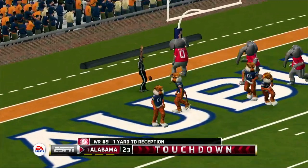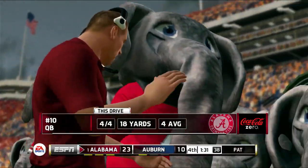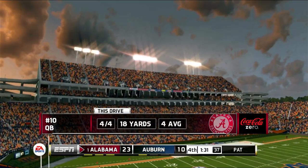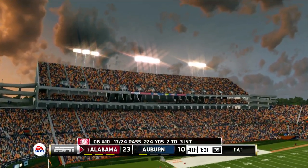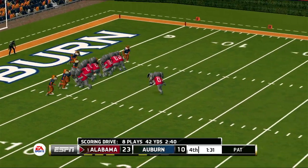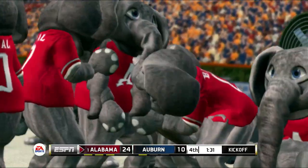Puts it right in his hands. Touchdown. Alabama's star is shining as brightly as he ever has. It is fun to watch a quarterback do all the preparation, all the work that he needs to do to put himself in a position to mentally and physically have a shot to win the game for his team. And that's exactly what we just saw. And he tacks on the extra point.